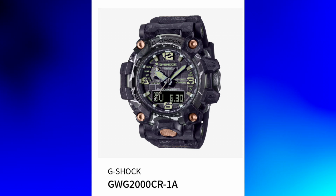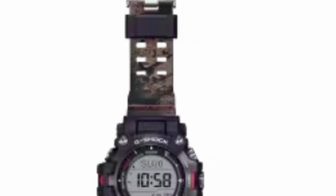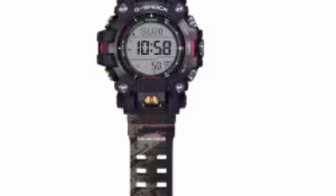And it also reminds me of the Cracked Earth Mudmaster edition of the GWG 2000, which I have my eye on. If I could get a little bit of money together, I'd love to buy that. I saw it at the mall. I saw it at Paramount Jewelers in the mall in Lubbock. But this Team Land Cruiser Toyota doesn't carry the pattern of the band through the rest of the watch.